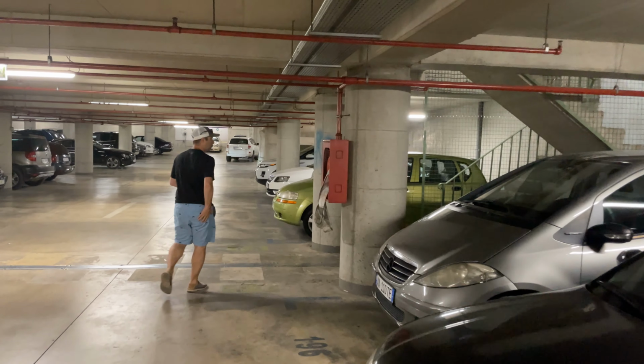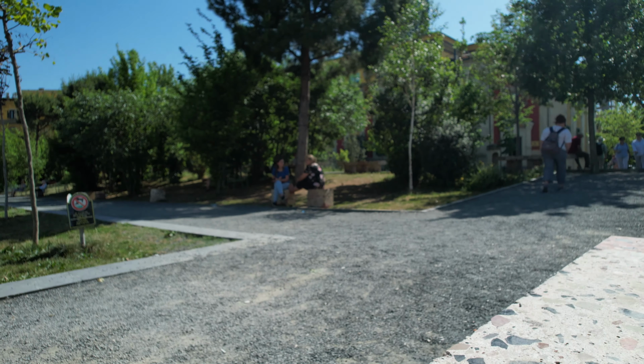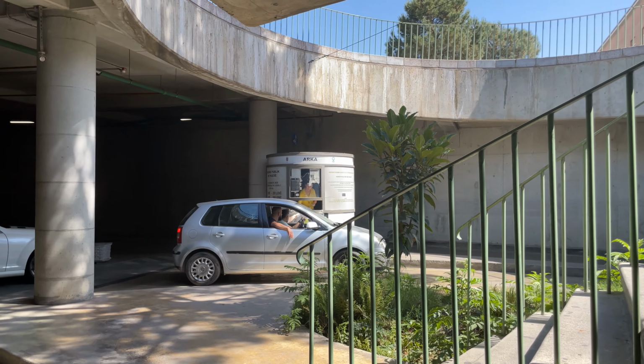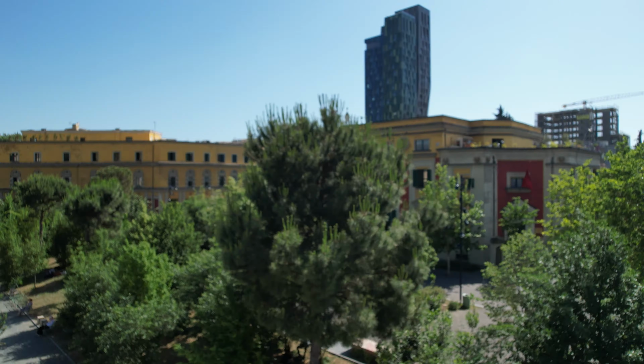Welcome to Tirana, the capital of Albania. Like all good tourists, we parked in the lot below Skanderbeg Square, the very heart of the city, home to the Opera House and the National Museum. With a population of almost 1 million, Tirana is not an extraordinary city, but it does give you an idea of this tremendous, very young country.